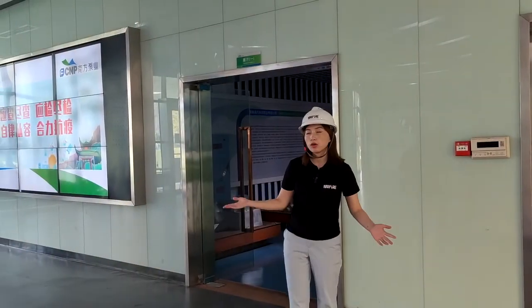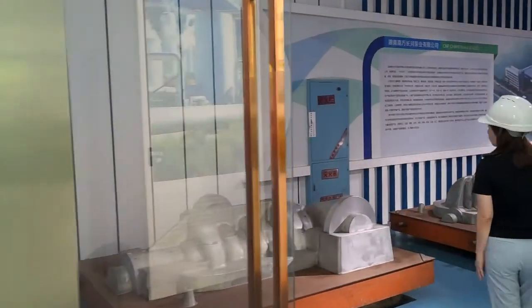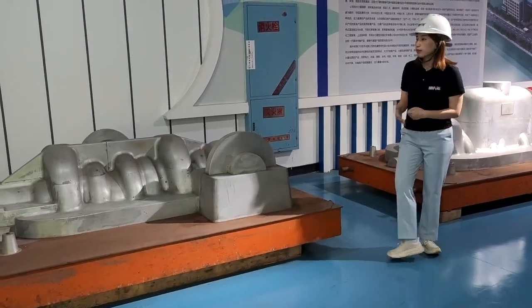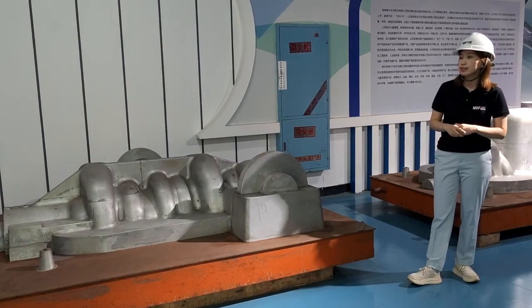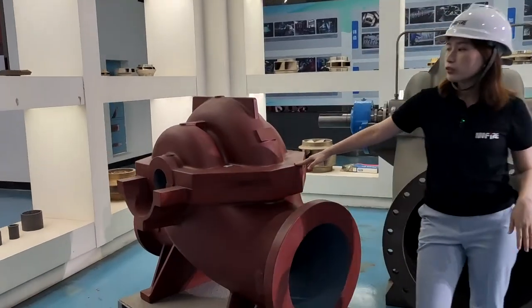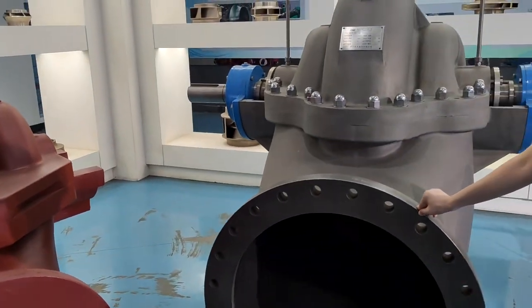Guys, now we are in our office lobby, and on my left is our showroom. Let's go in and check. These are our aluminum pattern tools, and by using the aluminum, we can put them in the CNC machining center and make sure the product is exactly the same as our design. You can see more closely, the finishing is very good. And we can do duplex stainless steel and super duplex stainless steel for seawater.